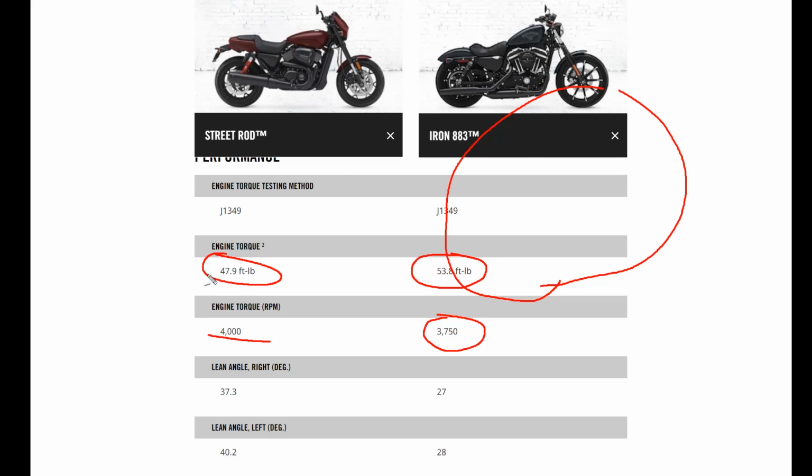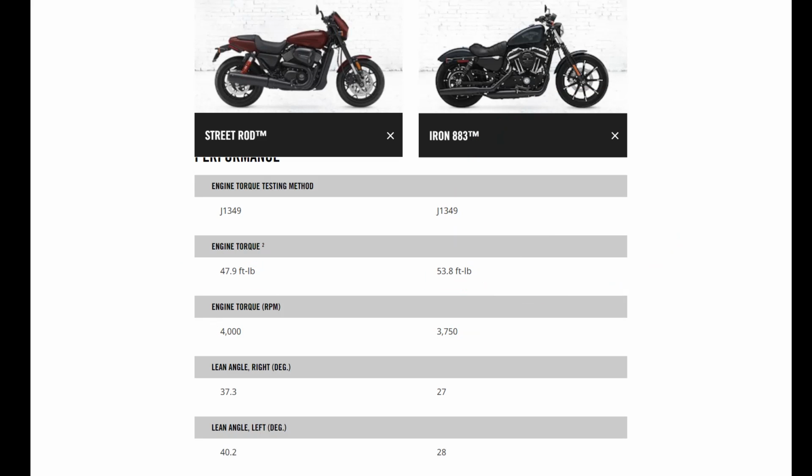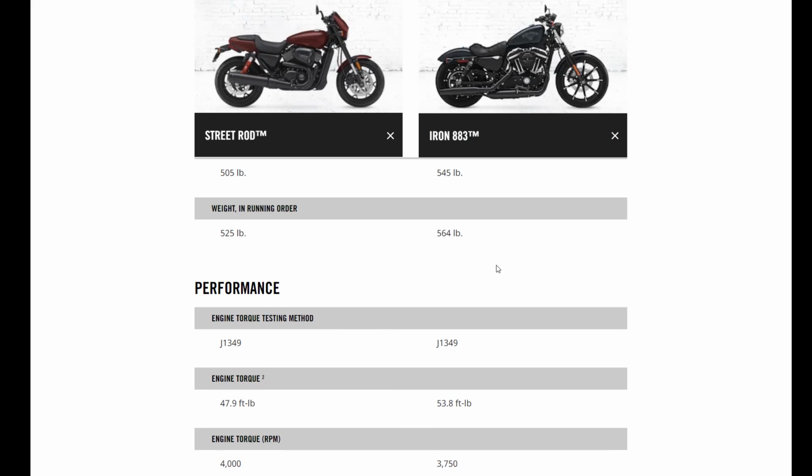So on the Street Rod, you have to rev it out a little bit more to access the power, so quite a bit different power delivery to it. Harley-Davidson doesn't publish horsepower. I'll create my own column here. Horsepower on the Street Rod, you're looking at about 69 horsepower. And then the Iron horsepower, you're looking at about 50.